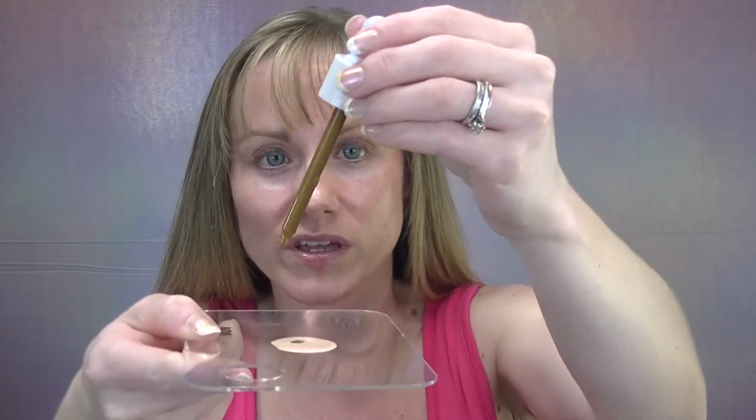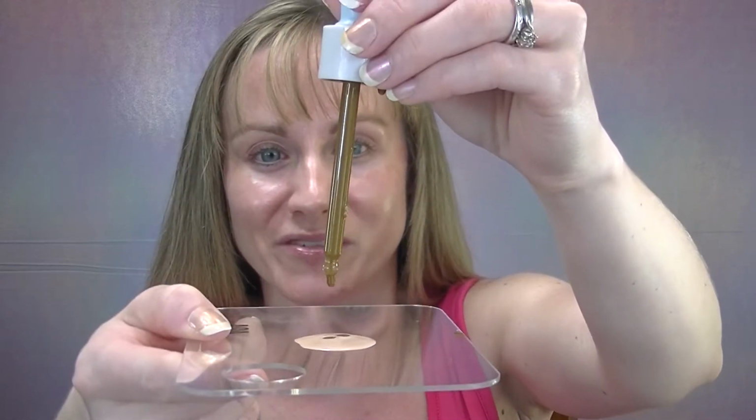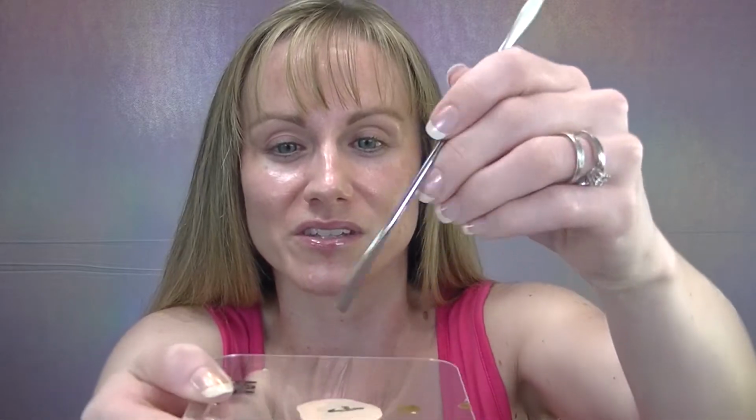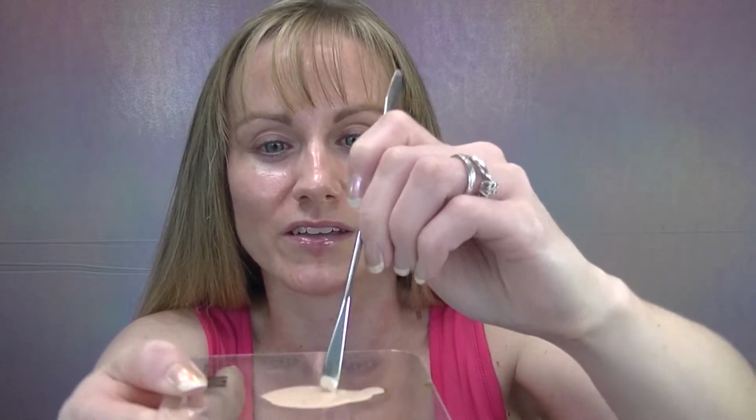All right, next I'm going to add a full dropper, or at least a couple of drops of the Caliray. So let's see. Oh, it is dripping. Okay, so I have to be a little bit careful. All right, so it just dripped all over, so be careful if you are using this at home. I would say that was probably 4 drops, so not a ton. I'm gonna go in with a little bit more.